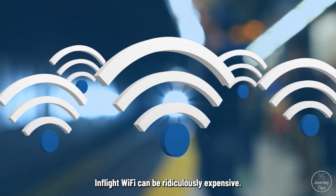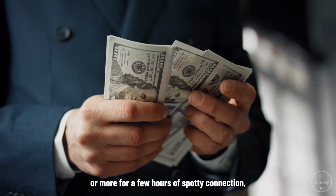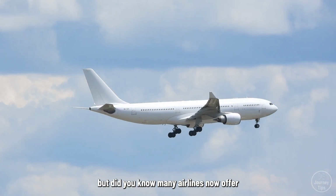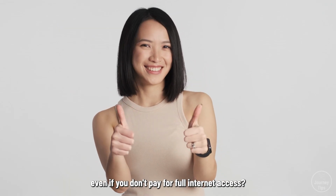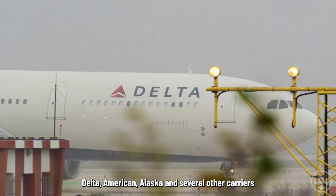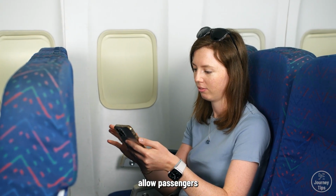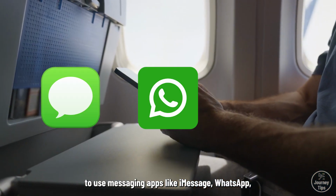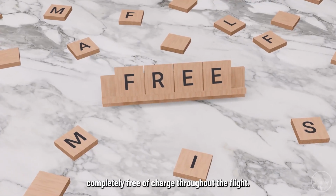In-flight Wi-Fi can be ridiculously expensive. We're talking $20 or more for a few hours of spotty connection. But did you know many airlines now offer free messaging, even if you don't pay for full internet access? Delta, American, Alaska, and several other carriers allow passengers to use messaging apps like iMessage, WhatsApp, and Facebook Messenger completely free of charge throughout the flight.